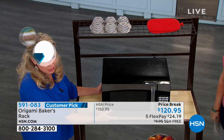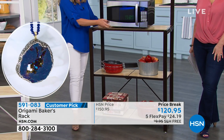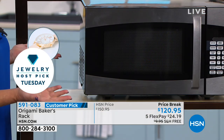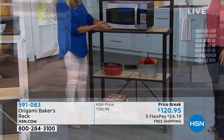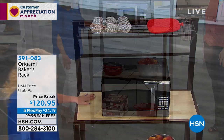Mm-hmm. Also, I like it because, as you can see here with this microwave, there are little feet. Down here, you wouldn't want that on an open grate. You would never be able to store it that way. So this flat surface gives you that option. But this is a full size microwave and look, there's still a lot of space on this side and space on that side.